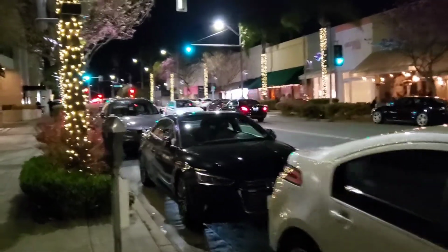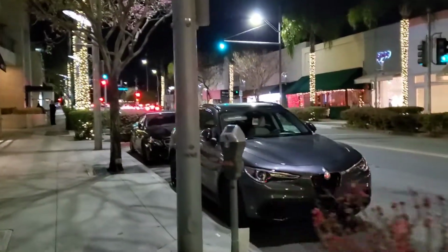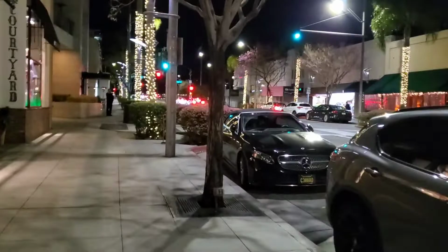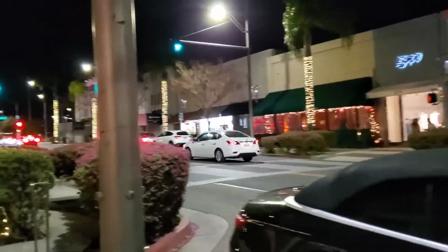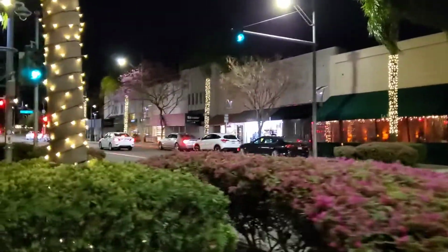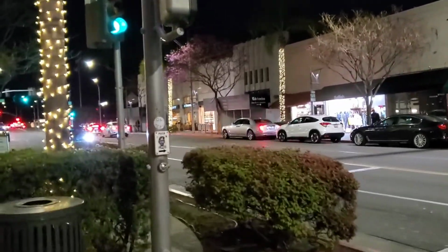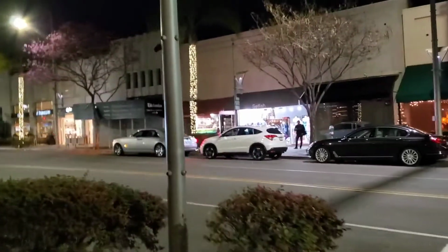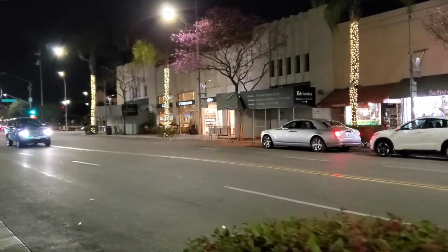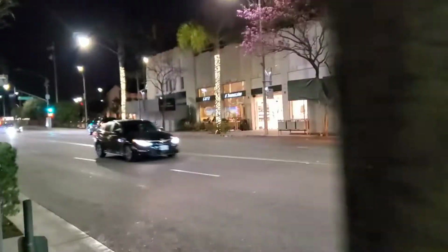BMW i8. GLE 43 coupe. And an E-Class coupe. So now I might know why the Rodeo Drive madness has not been happening the last couple of days. It's because all the nice cars are on the streets right next door.